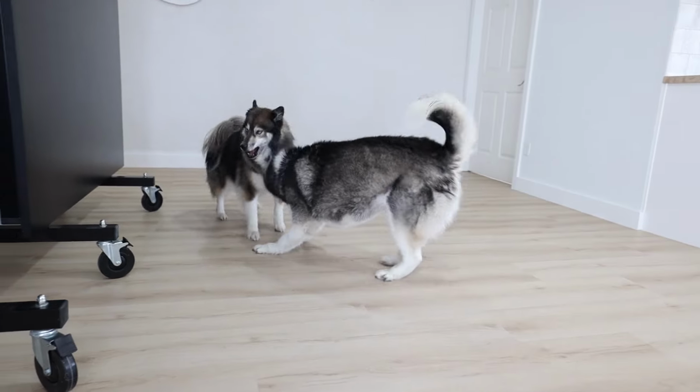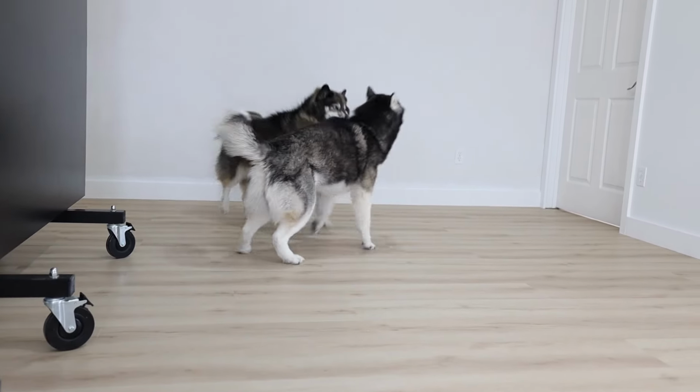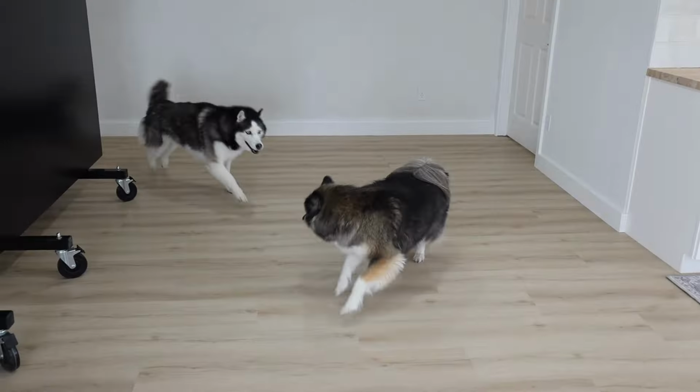Then we tested out how durable the new flooring is. It's extreme scratch, dent, and stain resistant, which is exactly what we need with these two. Now I can confidently let them play their little hearts out in here. Then it was time to go get Millie and Milo.